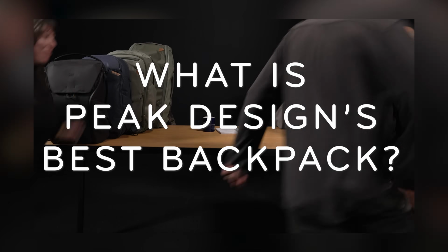And today we're gonna talk about backpacks. As of right now, these are the bags that Peak Design makes that can go on your back. And today we're gonna go through each one of them. And maybe we'll find one that's right for you. 8 bags enter, 1 bag leaves.